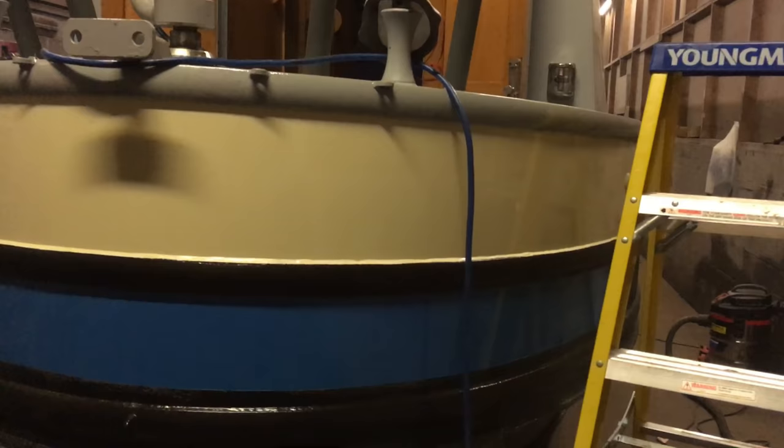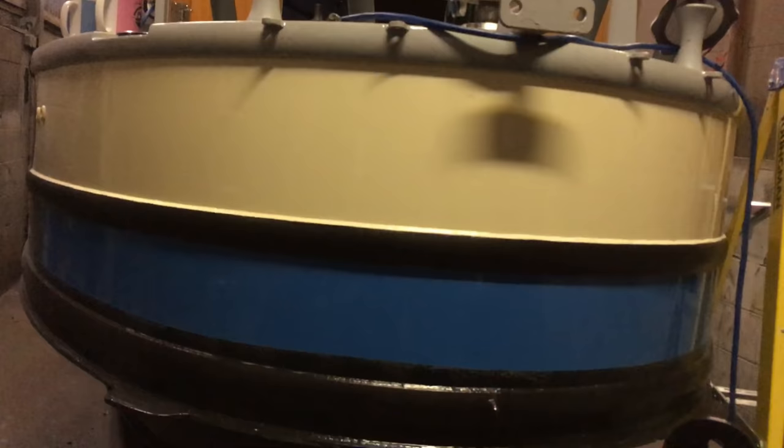The back end of AmyJo is now finished. The tunnel bands have had two coats of paint and we're just waiting for that to harden off and then the fenders can go back on. This side was the first side we did, and the Epifanes multi-forte paint that we used dries as a satin finish. So it's already gone off. Touch dry. So that's this side.